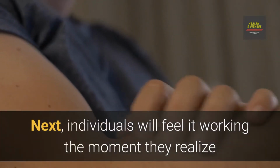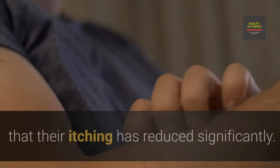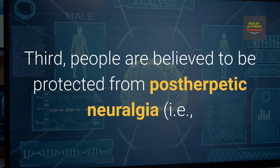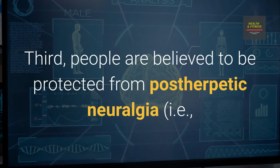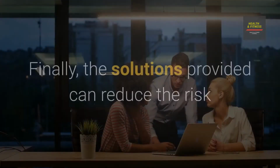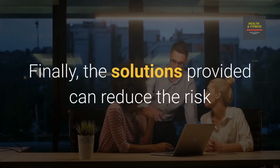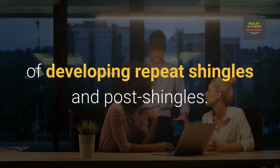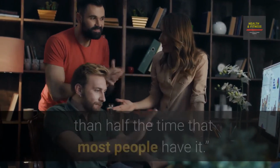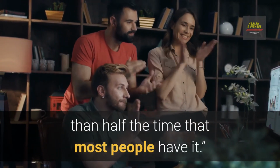Next, individuals will feel it working the moment they realize that their itching has reduced significantly. Third, people are believed to be protected from postherpetic neuralgia, i.e., shingles' most common complication. Finally, the solutions provided can reduce the risk of developing repeat shingles and post-shingles. These results are deemed achievable in less than half the time that most people have it.